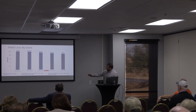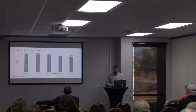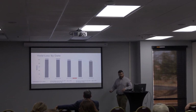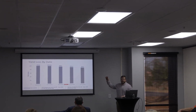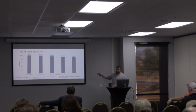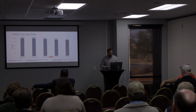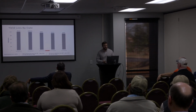But if you look from the very first to the last, we had a total of 107 pounds lint loss in that 40-day window. Okay, if you want to look at it on a percentage base, that was 11% of our total yield. And I would guess and I would argue that if it weren't for Hurricane Michael, this slope would be even greater. I think we lost probably some of our more weatherable cotton to the hurricane, but it's still important.